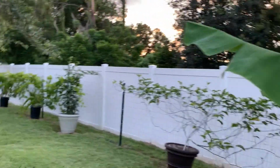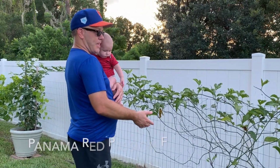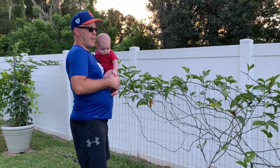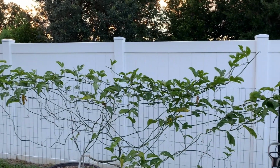And over here, passion fruit, and it's not doing too well, but we're trying to bring it back to life, give it some new fertilizer, and hopefully we'll have some flowers on it and some fruit soon. But we're excited to try the passion fruit too.